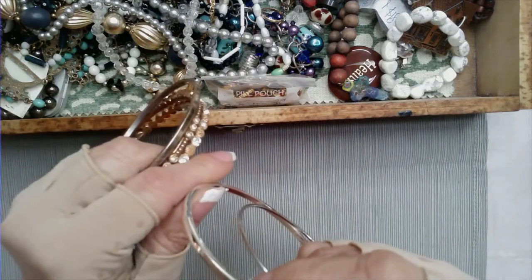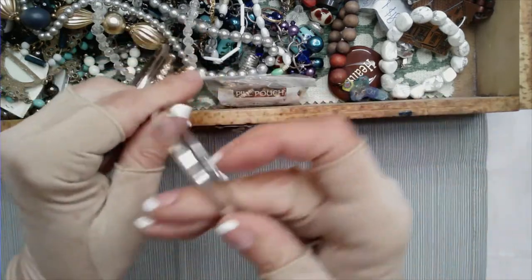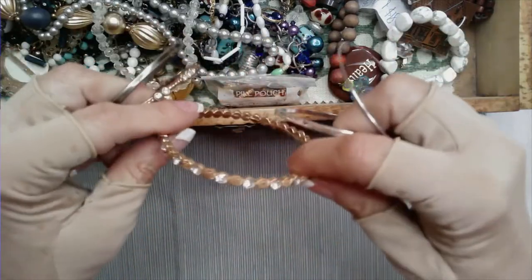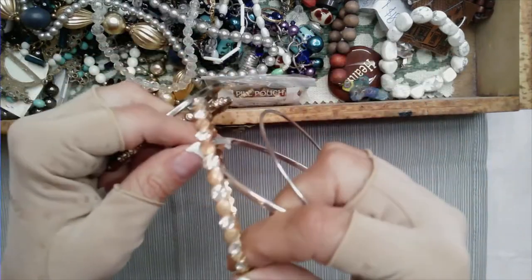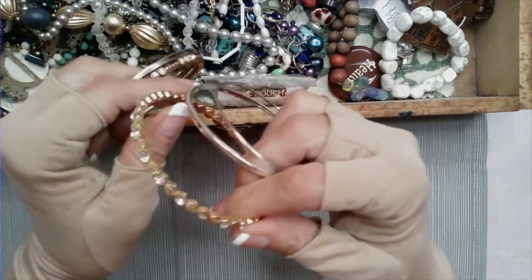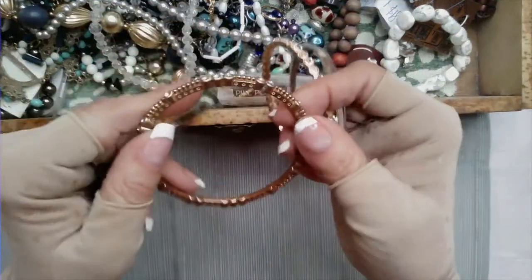And this one is a Napier. Very nice. You can tell right off the bat, you can tell the quality. Here is a gold copper tone with rhinestones. Good shape. Very pretty. And here's another one that could go right along with it.